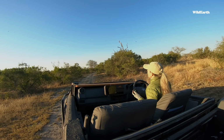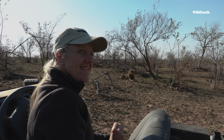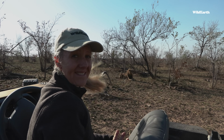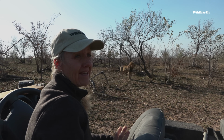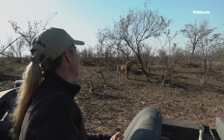Guys, look what we found. A male lion, and you can see how intent he is. He's actually looking at a herd of buffalo that are in the block just behind us. This is amazing. There's been such a lot of lion activity on the property overnight. I don't think this is the male we were tracking earlier. This is a big male, and I'm pretty sure that the one we were tracking earlier was the young male.